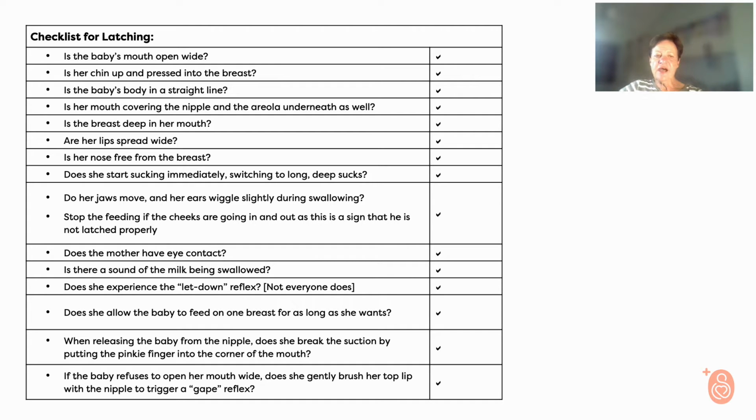Does the mother have eye contact? Is there the sound of the milk being swallowed? Does she experience the let down reflex? We will talk about that a little bit more. Does she allow the baby to feed on the one breast as long as possible? We'll talk about that as well. When releasing the baby from the nipple, does she break the suction? And we will talk about that as well. If the baby refuses to open her mouth wide, does she gently brush the top lip with the nipple to trigger a gape reflex?